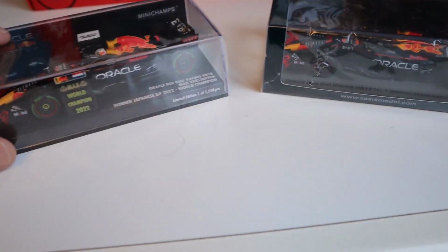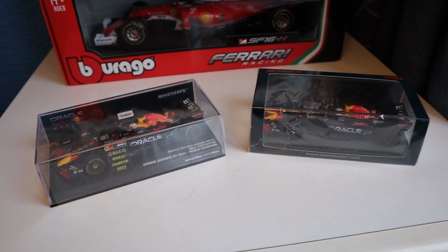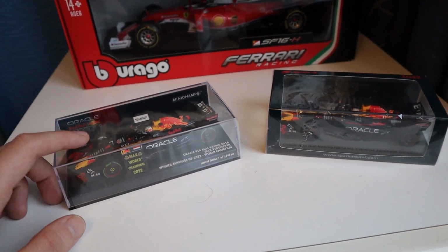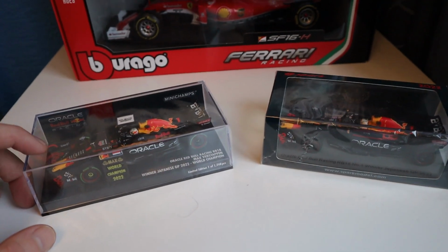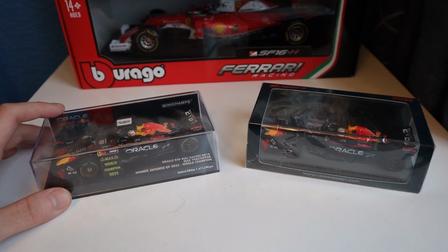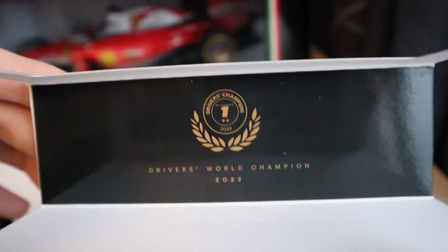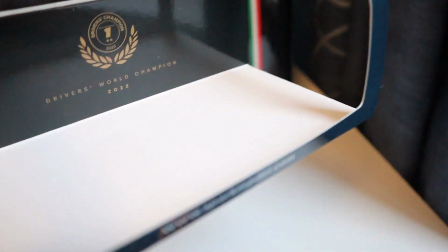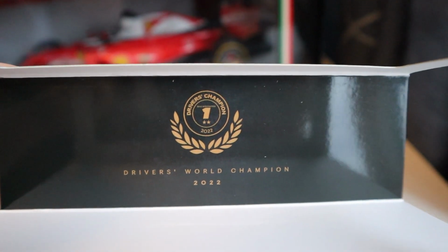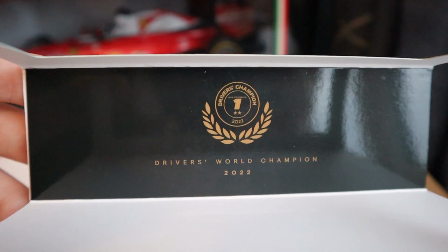I'm going to get them out of the cases and have a look. But from the overall appearance, just looking at it from here, I think that looks a little bit smarter. The fact that the board's already built up and the presentation of that one just seems to edge it a little bit for me. So we're going to take them out of the cases now, and then we'll show you what they're like out of the sleeve. Before we go fully unboxing, once I've removed the model from its case for the Spark, it's actually got that on the back that says Drivers World Champion 2022, which is quite nice, but not something I'd noticed just casually looking over the model while it was in the wrapping.